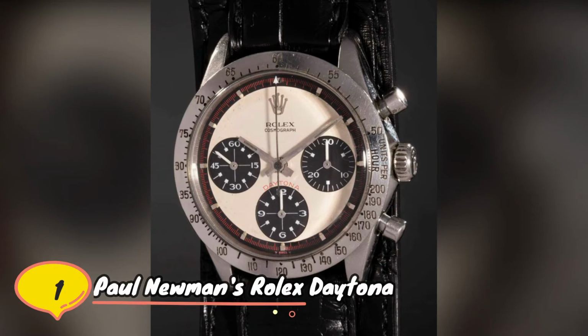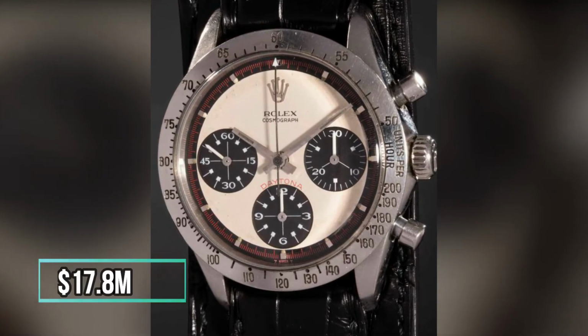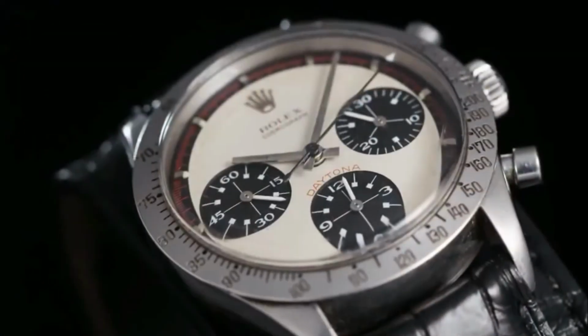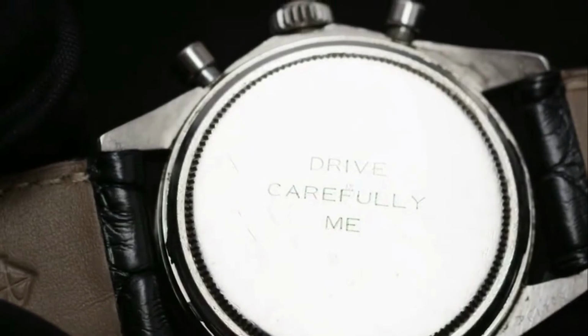Number 1. Paul Newman's Rolex Daytona, sold for $17.8 million. Paul Newman's Rolex Daytona is the most expensive watch ever sold in the world. This unique watch has a dark brown dial with a red and black minute track. This special timepiece perfectly captures Paul Newman's iconic style. Because of its uniqueness, it is one of the most wanted watches among vintage collectors.